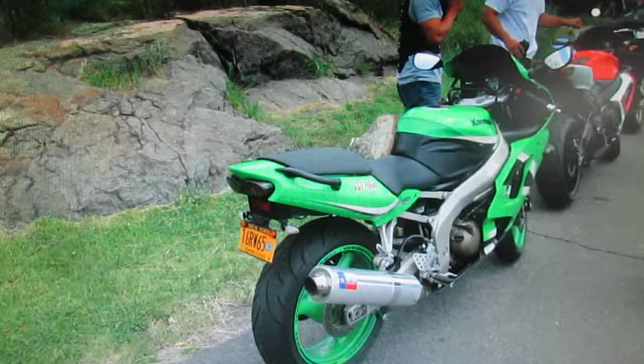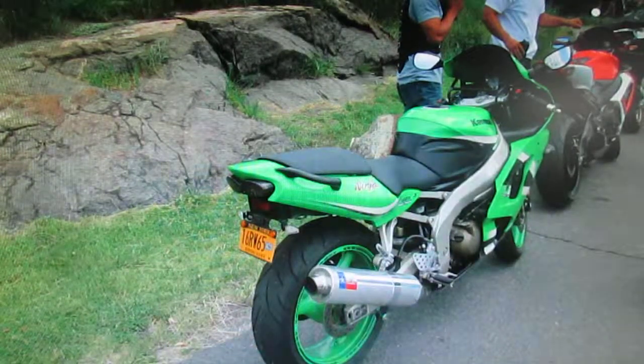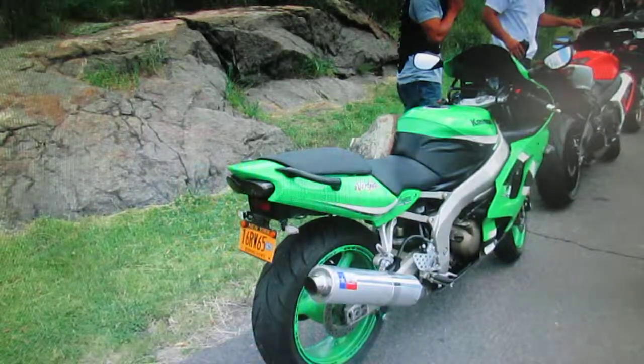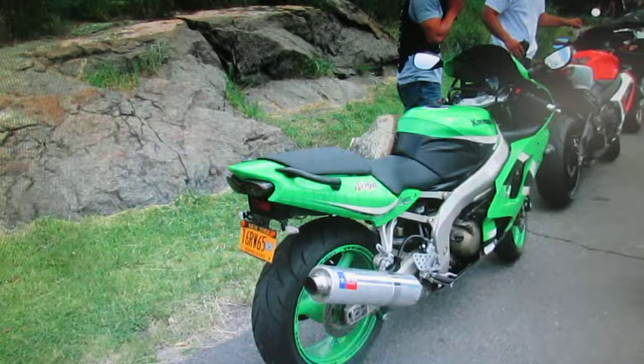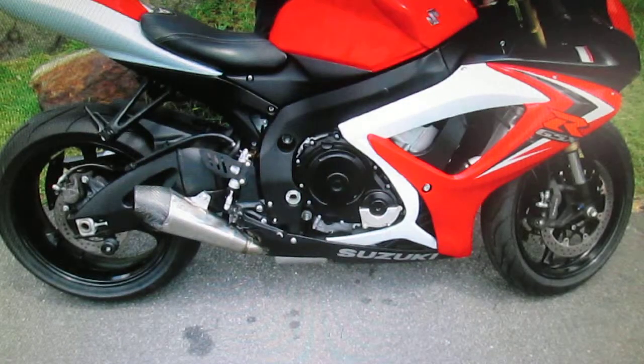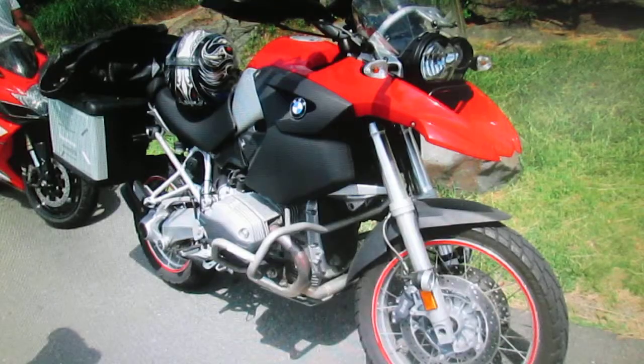Anyway, had some fun up the mountain. Of course, there's always somebody new to interact with. And this, I thought this was unbelievably funny. These guys, we had never met them before. These young guys came in on, I'm not sure, Kawasakis or Suzukis, whatever they had here. And we were hanging around and looking at some of the different things.